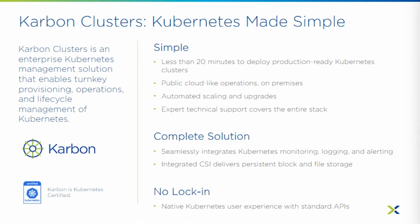It seamlessly integrates with all the Kubernetes services, integrated CSI drivers, so you can have persistent block and file and object storage as well, for your cloud-native applications. And it's no lock-in, so it is native Kubernetes with all the standard APIs.